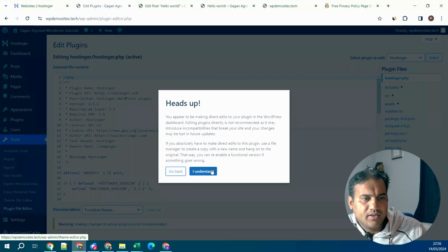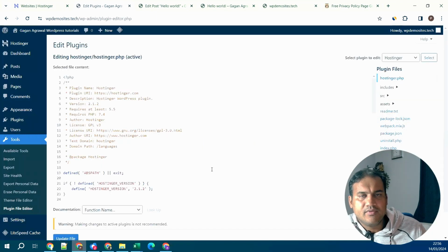Similarly, plugin editor is there. So plugins and themes, I'll talk in detail around later, but yeah, these are the options that have been given by WordPress directly to update the code. So you can see the beauty of WordPress. You can update the code as well within that dashboard.